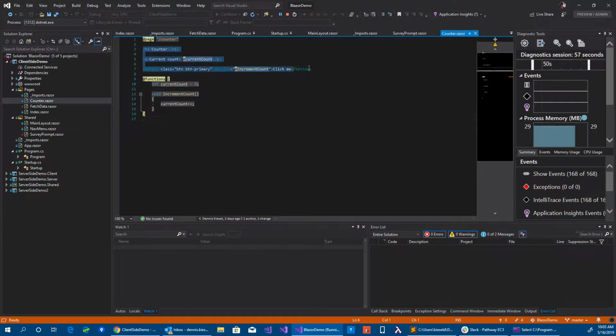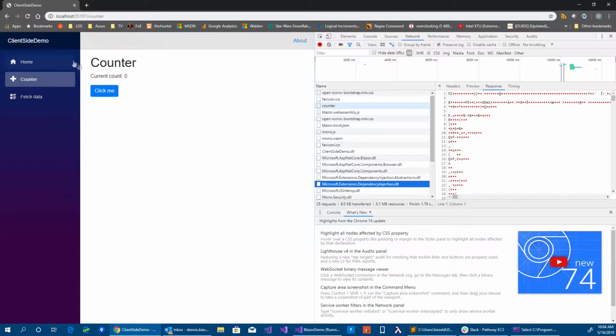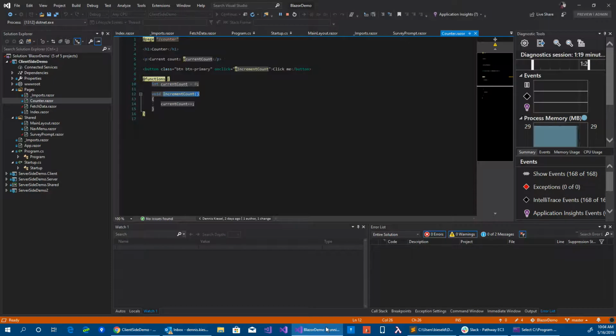It's just some HTML, but I've got this functions section here. If you'll notice on my on-click, I've got this increment count, and that is this increment count right here. So every time I'm clicking, click me, it's just incrementing that count. And this is running this C# right in the browser.